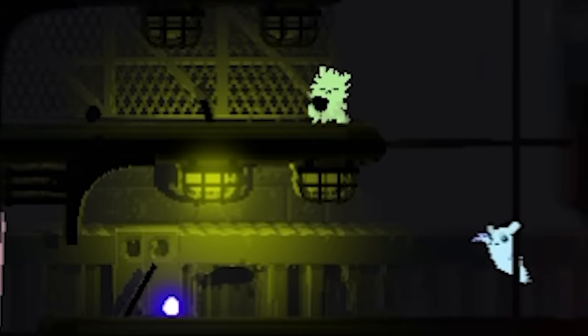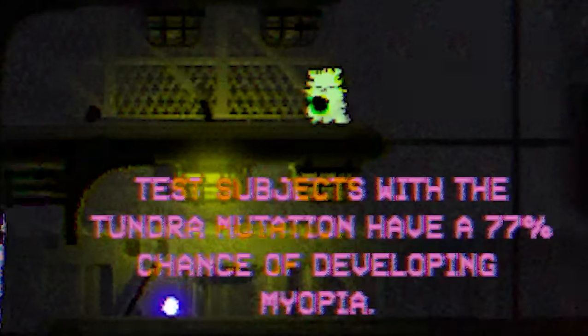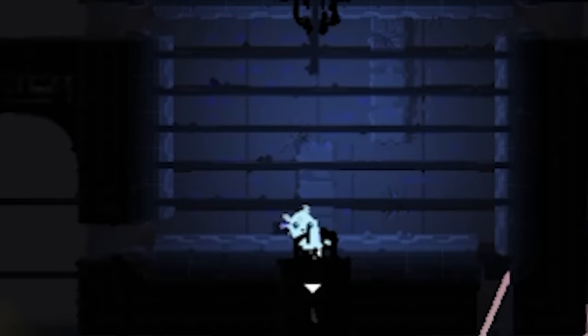By the way, I just discovered that test subjects with the tundra mutation have a 77% chance of developing myopia. Please disregard any unscheduled communication breaches.